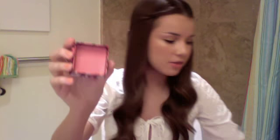So which one do I want to do? Okay. This one is Benefit's Coralista, and it's one of their box powders. And now this one is kind of similar to Deep Throat. I'll show them to you guys next to each other. So they look like that, and they're actually very similar, but Deep Throat is a little more pink, and then Coralista is a little bit more coral.